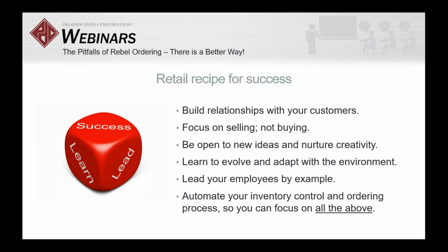Next, automate your inventory control and ordering process. Why? So you can focus on all the above. So you can build the relationships, focus on selling, be open to new ideas and new projects to help build your business, nurture creativity, learn to evolve and adapt, and also lead and train your employees by example.